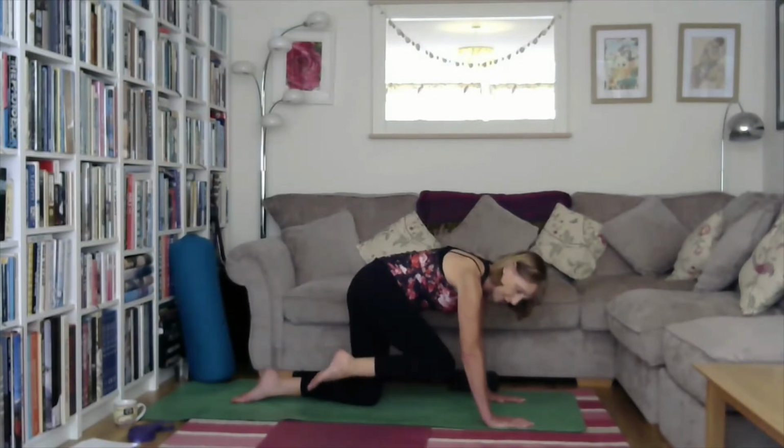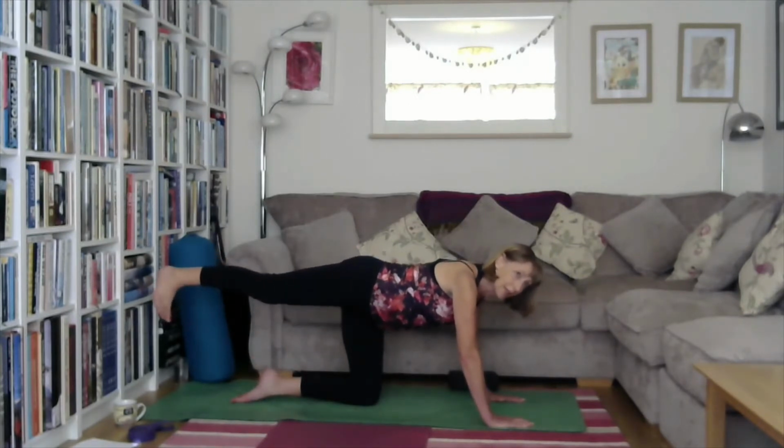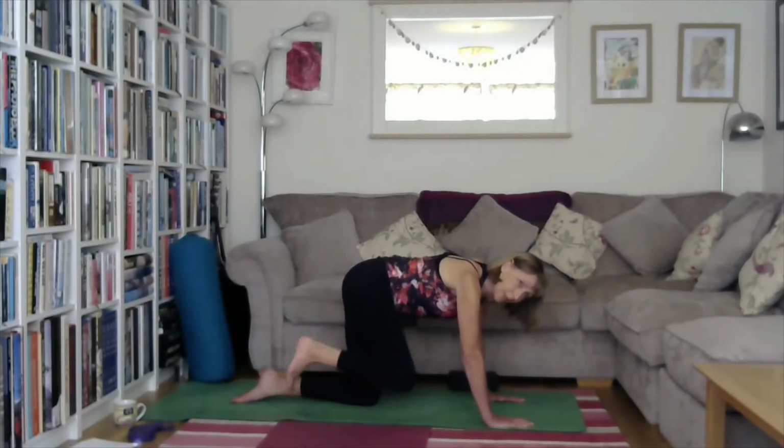Don't worry if you've done more. It really doesn't matter. Keep your hips level. Keep your tummy firm to support you. Good. Let's go the other way. Let's circle back. 1, 2. Make the circles bigger.